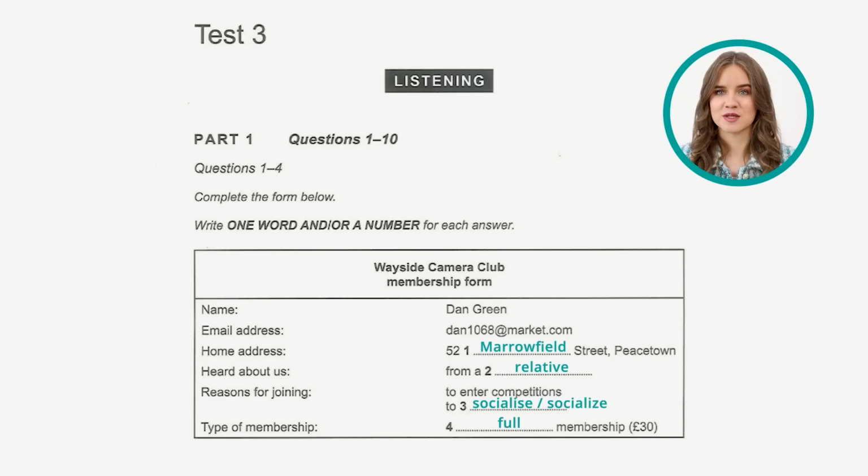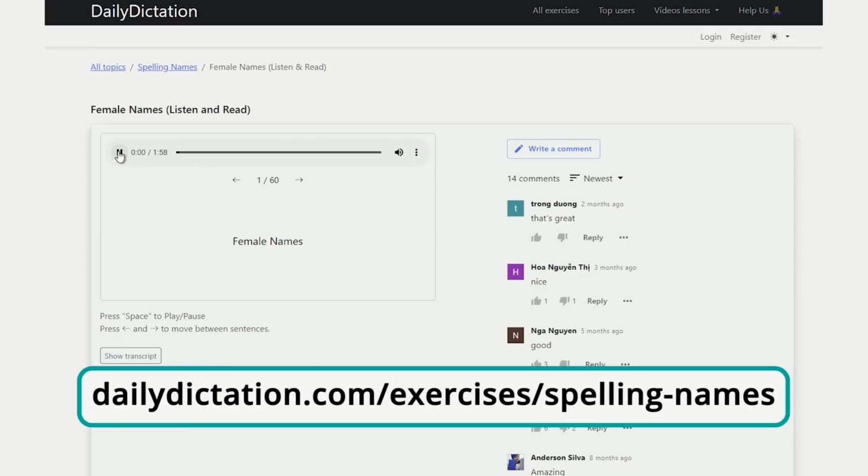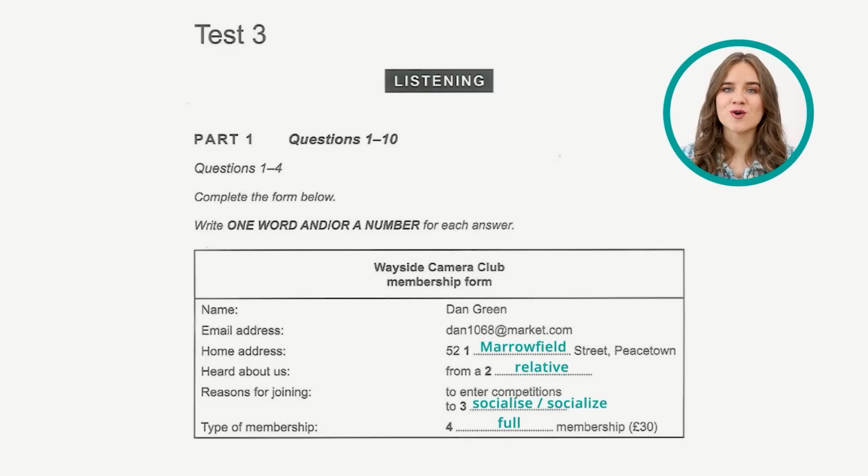The second aspect is to be able to write down the name of the street, the city, or the person's last name that is given to you letter by letter. This is what most students struggle with. You can practice on the Daily Dictation website, which has a spelling section. Finally, you can also review groups of words that are often misspelled.